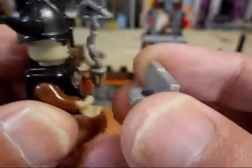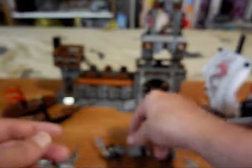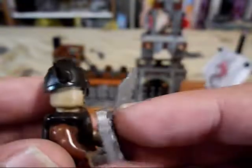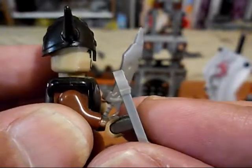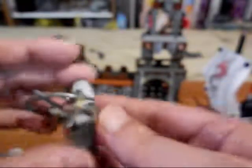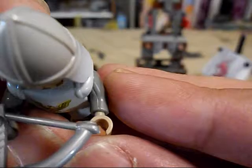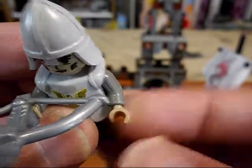It just doesn't work as well as the regular Lego style of hands. And it looks like all of our minifigures so far. This guy's hand is really weak there. It just very weakly grabs onto it. Let's move on. No, he has the wrong style of hands there.